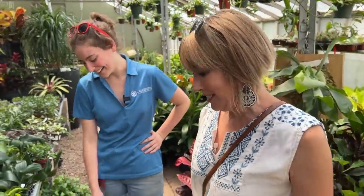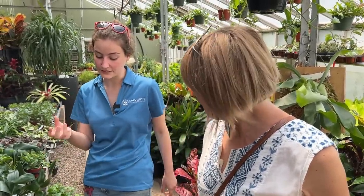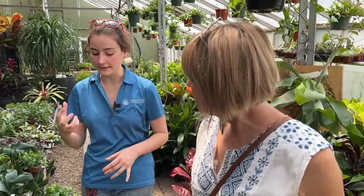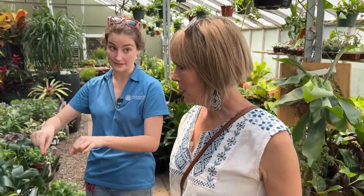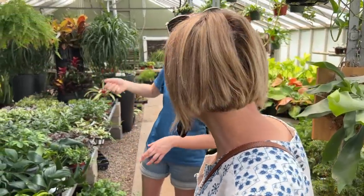That is great. But yeah, you want to avoid getting water in the center because of the lack of airflow inside, it can lead to crown rot. So you want to definitely water along the base. It's easy to accidentally get it in there, but make sure you can shake it out.